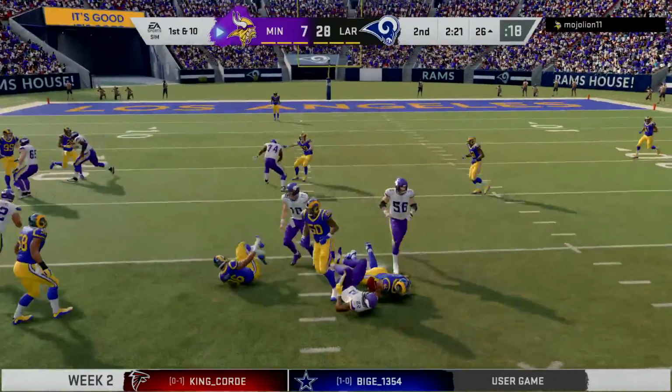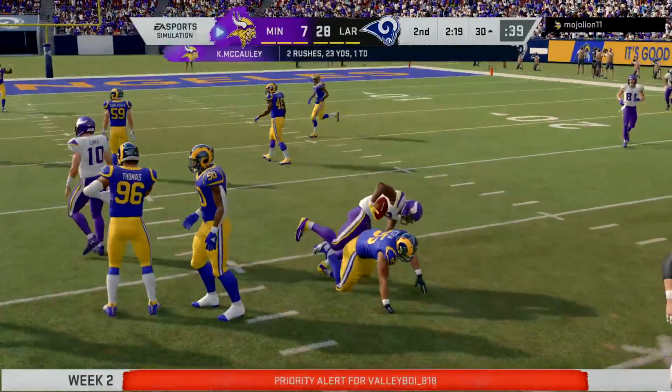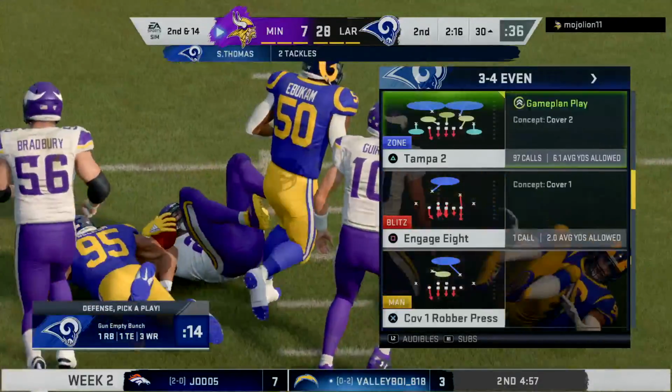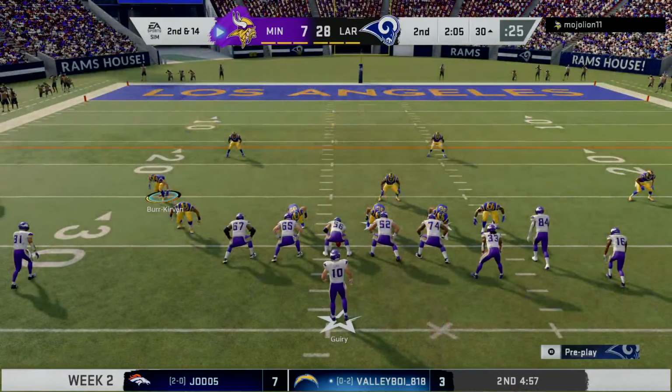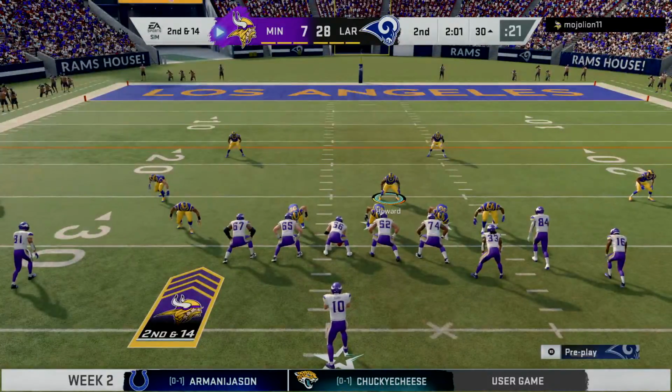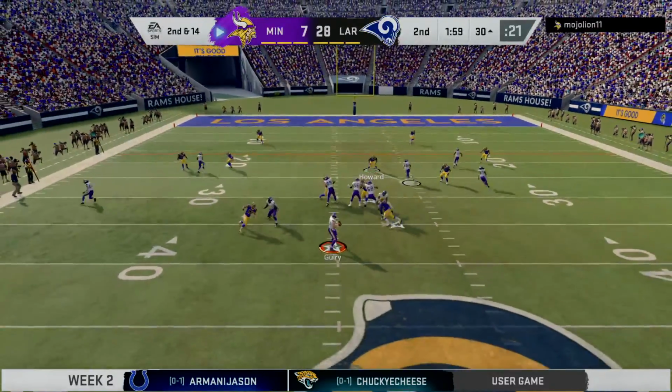On first down, McCauley. And forget about finding a lane. He barely had time to look up before he was planted in the backfield. They'll wind up losing 4 yards on the play. And that's going to make it 2nd and 14.